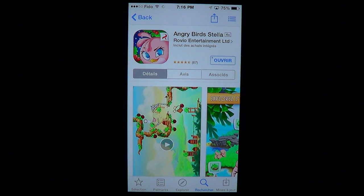You know, Angry Birds, everybody knows Angry Birds. There are a lot of different Angry Birds over the years. I was pretty much off Angry Birds because there was always too much of the same type of gameplay. And for the first time, I think they had a great idea on how to make it different and more interesting here.